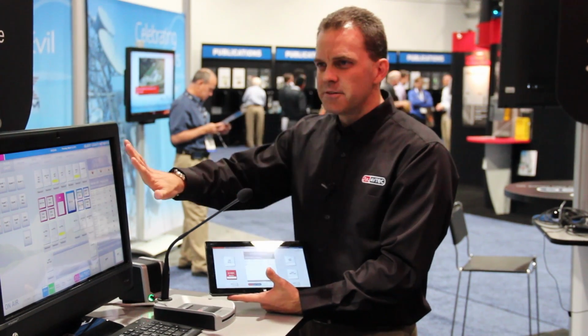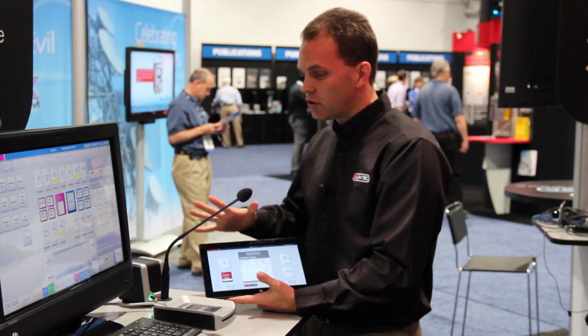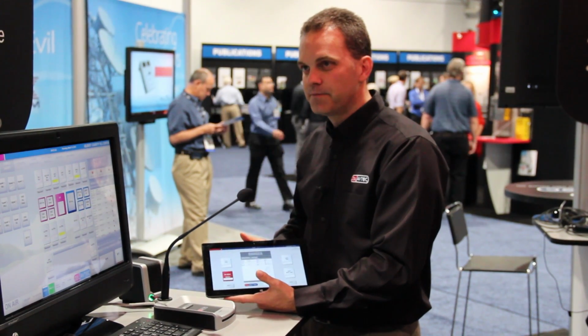Other uses would be IT departments. Anyone that doesn't need a full console, but just needs some level of connectivity, this Ranger suits that need very well. Okay, and is all this stuff commercially available now? Yes, this is all part of our 3.0 software package. Okay, all right.